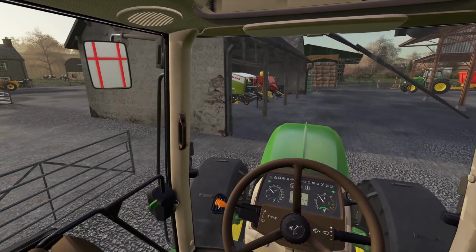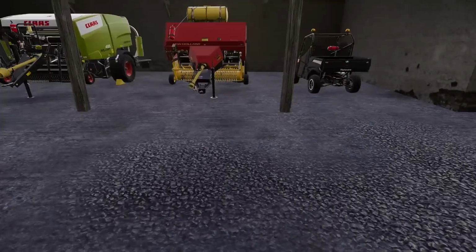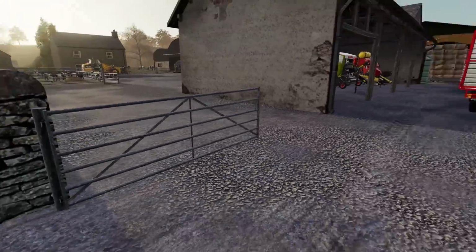We're going to pull in. It looks like my road around the other side is going to be blocked off, so what we're going to do is back around this corner here. Make sure we can do that. And just shut this gate again. And whilst we're here, let's just shut this up and we'll have a quick look at this.